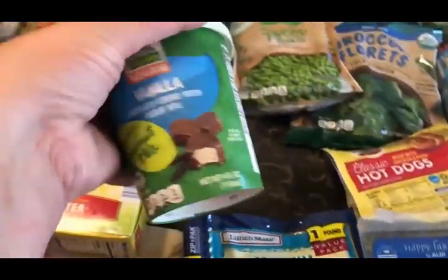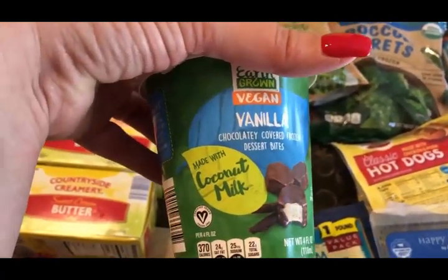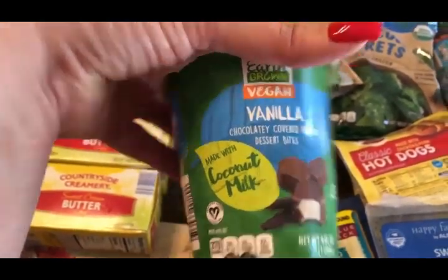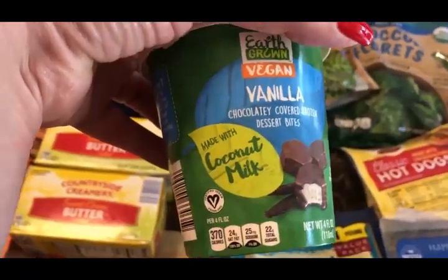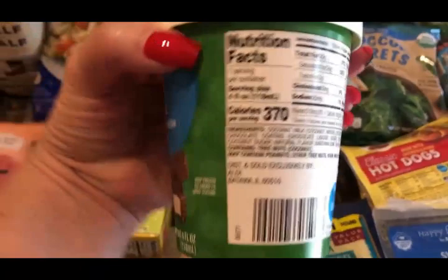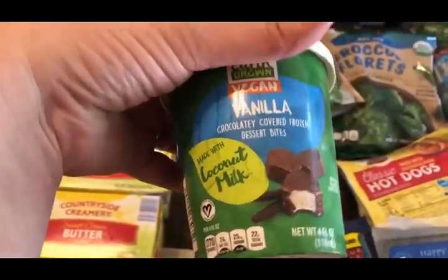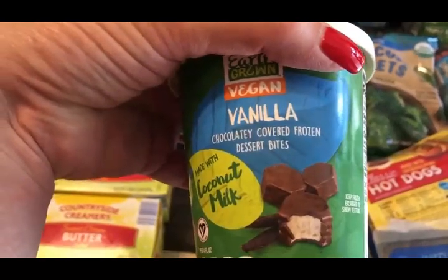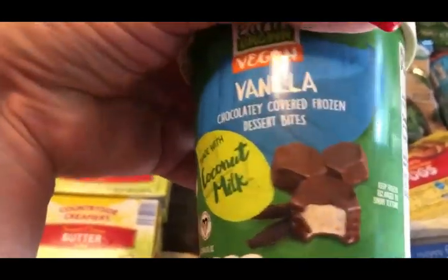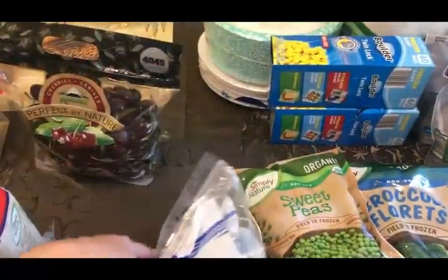Picked this up because it looked so interesting, even though we had already gotten some ice cream at Kroger. Olivia saw these and it's like, oh, and so I said, yeah, I want to eat a couple of those when you open that up. I'll let her have all of it, but I just want to taste them. So they're little chocolate covered frozen dessert bits or bites. So let me get those put in the freezer. Hold on just a second.